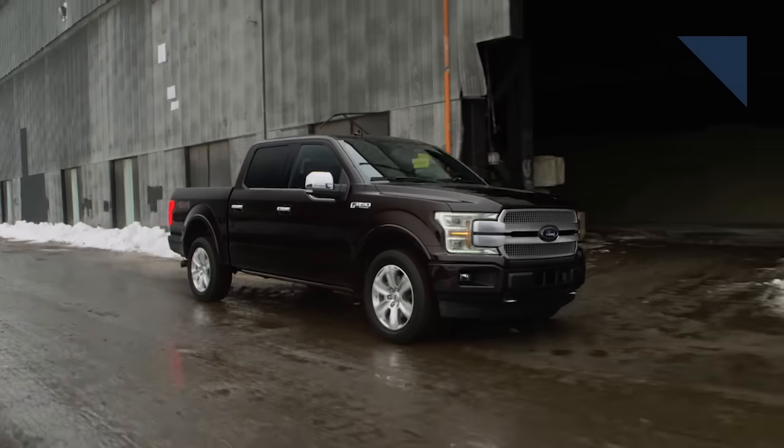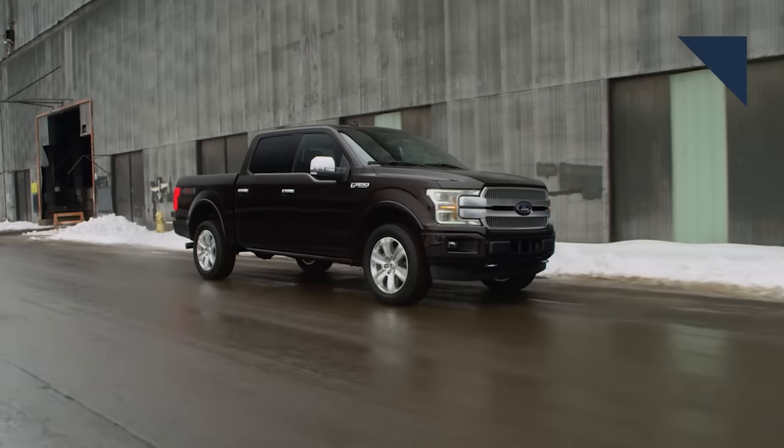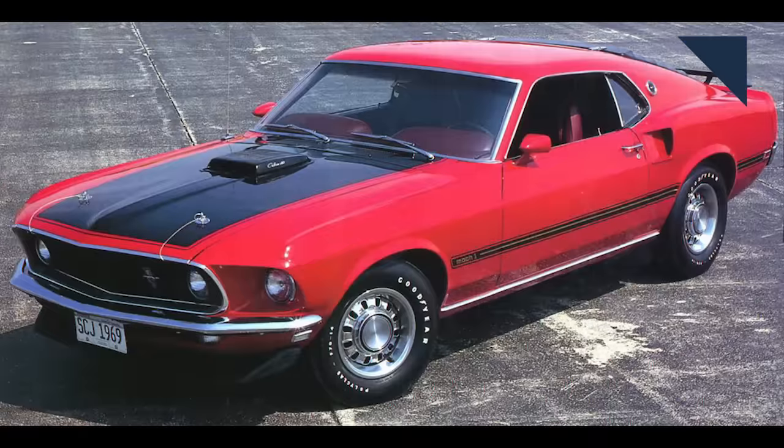A couple other quick Ford notes here. They talked about the hybrid F-150 that's coming out in 2020. And Jim Farley also hinted that they could bring back the Mach 1 name for the Mustang hybrid.